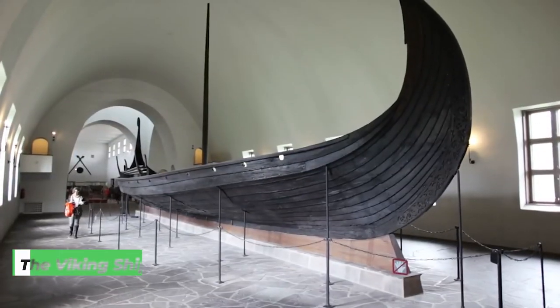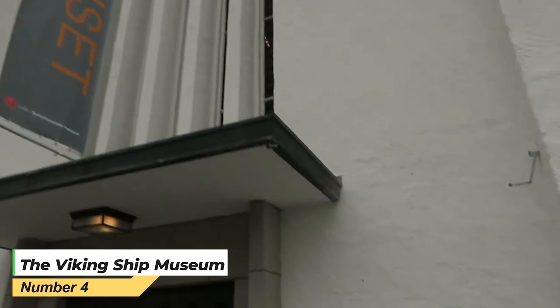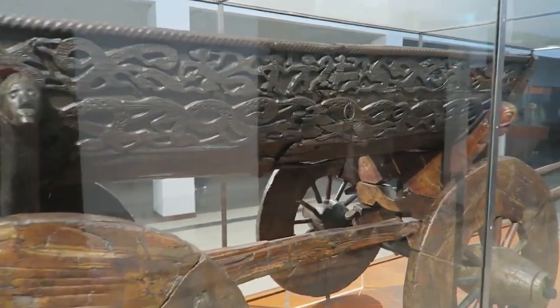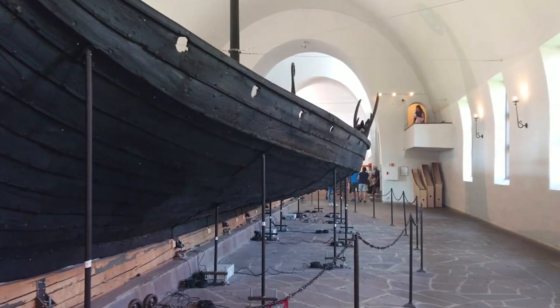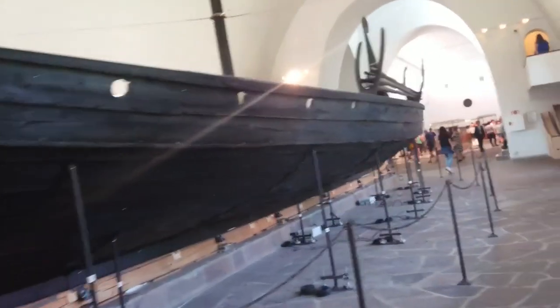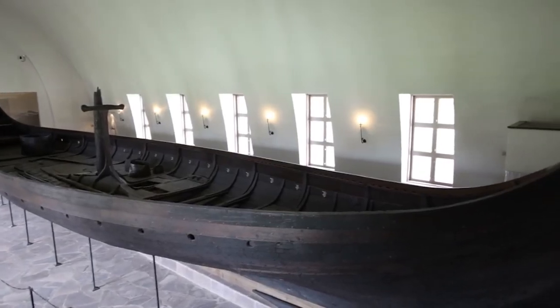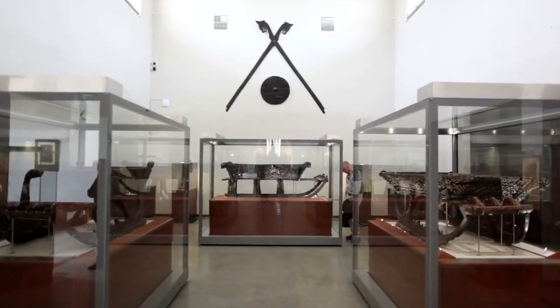Number 4. The Viking Ship Museum. Nestled on the shores of the Oslofjord, the Viking Ship Museum is a captivating portal to Norway's seafaring past. Home to exquisitely preserved Viking longships, this museum offers an intimate encounter with ancient maritime prowess. The Osberg, Gokstad, and Tun ships, adorned with intricate carvings, stand as testaments to craftsmanship and exploration.